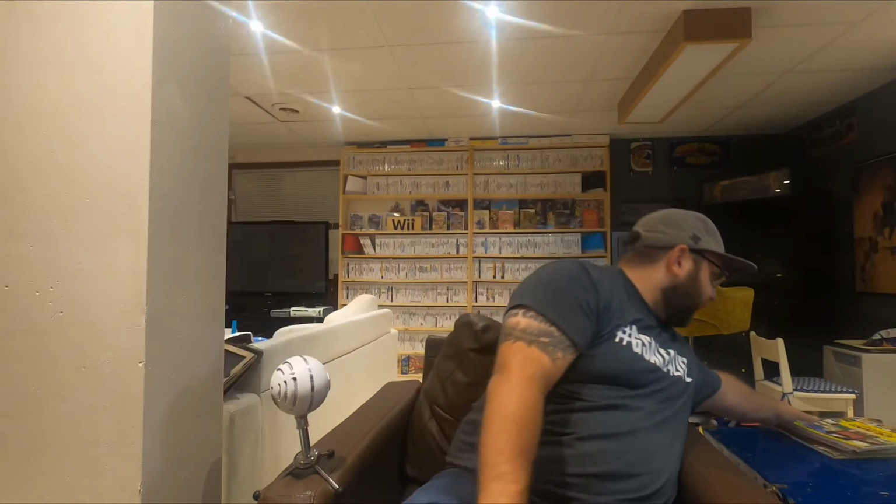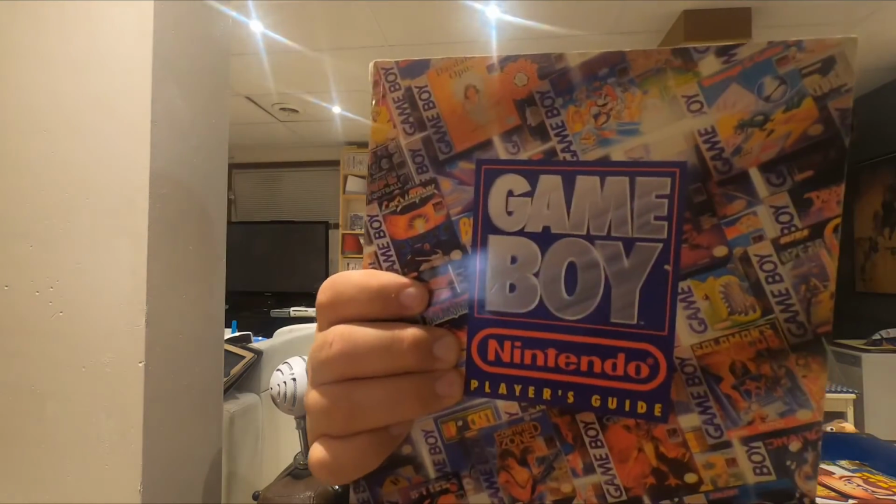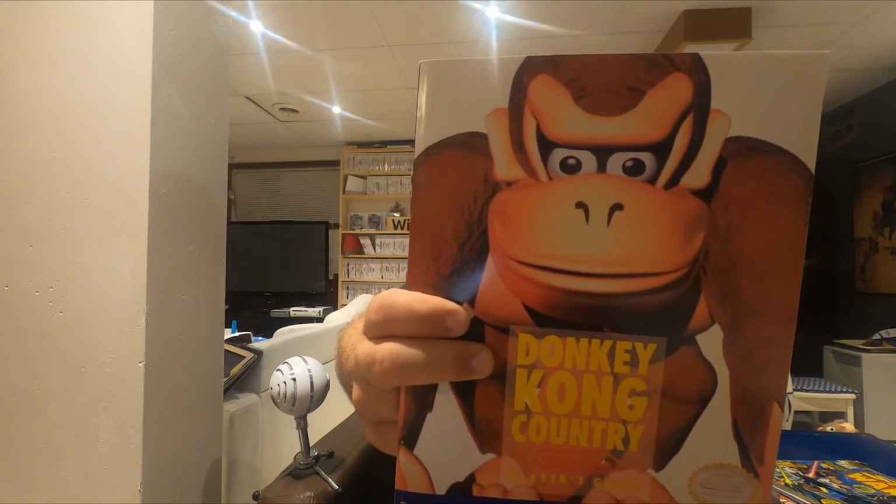In addition to that, he had a big stack of wrestling magazines. I don't know much about wrestling magazines, but I know people like them, so I'll probably end up trading them. He also had a big stack of Mad magazines, comics, and etc., which was awesome. And in addition to that, he had another stack of EGM and other early computing magazines. These are kind of cool, and I'll probably end up keeping these in the collection. Now, he also had strategy guides, or sorry, player's guides for the Super Game Boy, the original Game Boy, and Donkey Kong Country.